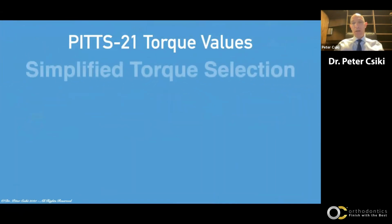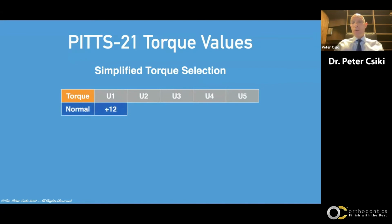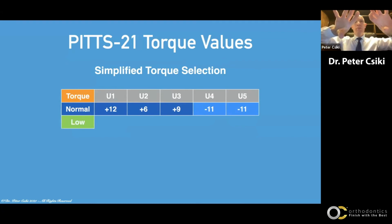P21 torque values, we use a simplified torque selection, and the normal torque is plus 12 on the upper centrals, plus 6 on the upper laterals, plus 9 on the upper canines, and minus 11 on the upper premolars. So what we do, that we invert with 180 degrees. So we flip the brackets. We call it flipping on the incisors and flocking from canine to canine.